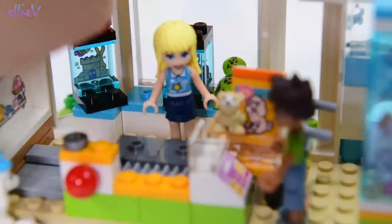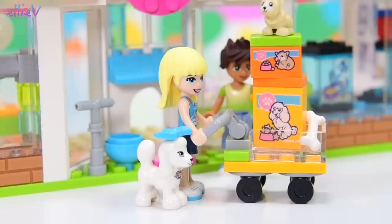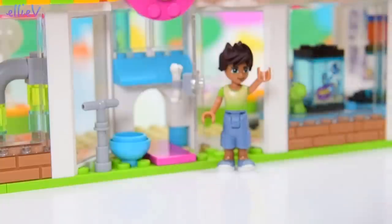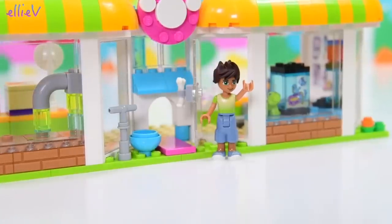Well, if you're taking the hamster with you as an impulse purchase, you also need to take some hamster food as well. I don't think it's very responsible to be impulse buying a pet, but I'm pretty sure that Stephanie is a responsible pet owner. I think that she can handle this. So Liam's made a sale today and done some grooming.